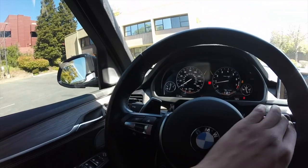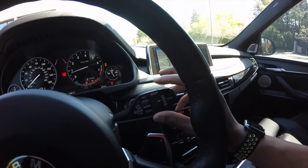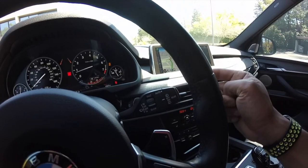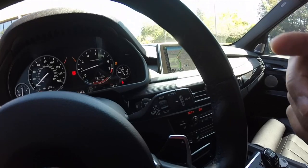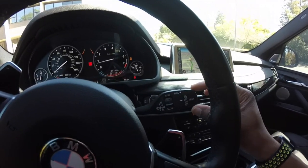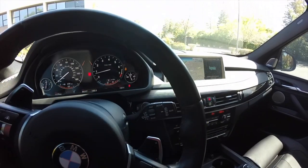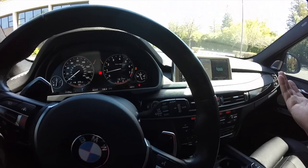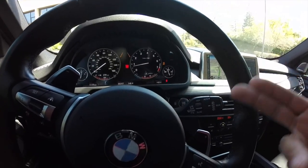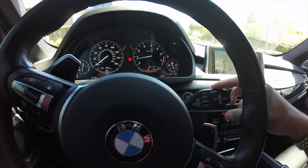It's got paddle shifters and it has automatic wipers, and these are the wipers I prefer if you have auto wipers. Basically you press this button here, turn it on, you get a green light that tells you it is on. So the wipers are now in automatic mode. Once you turn the car off, the wipers are off. They're not going to go back to automatic.